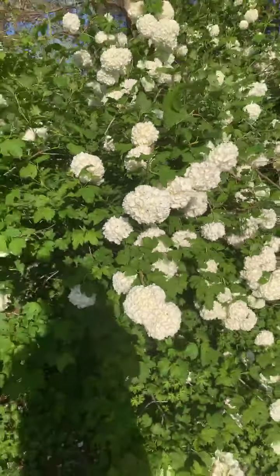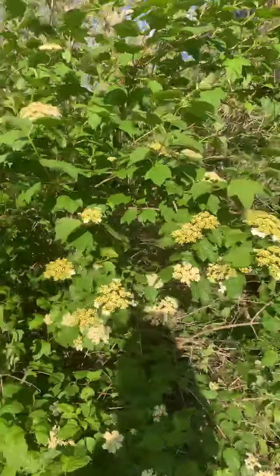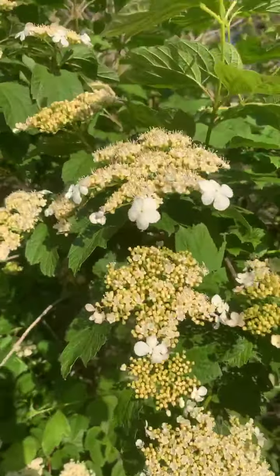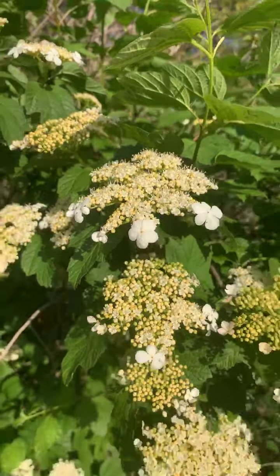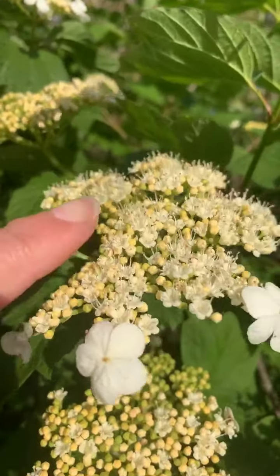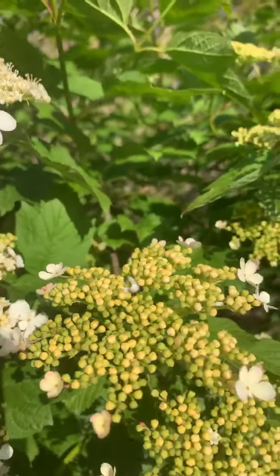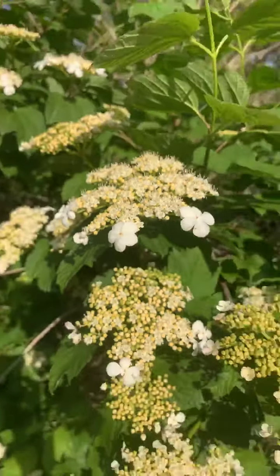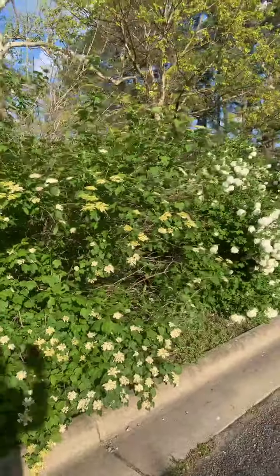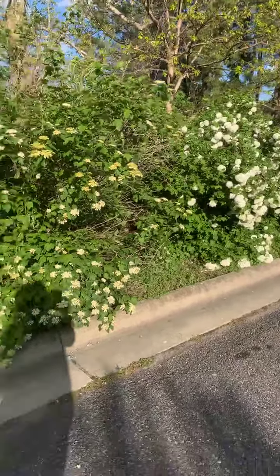And then right next to it is the North American one with the similar foliage, but it's going to have the lace cap flowers. So this is the Viburnum trilobum that has the lace cap flowers. In the center are the smaller flowers, and then on the outer ring are the more showy, sterile flowers. So that's an interesting comparison side by side of the American cranberry bush and the European cranberry bush.